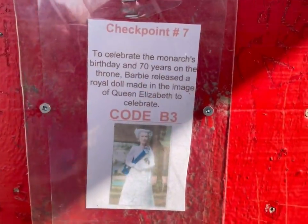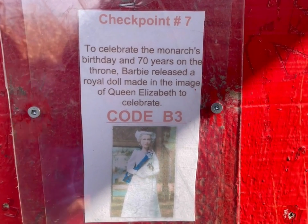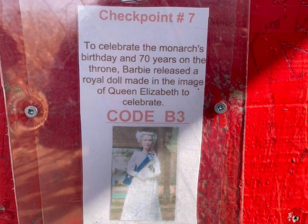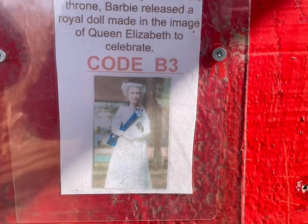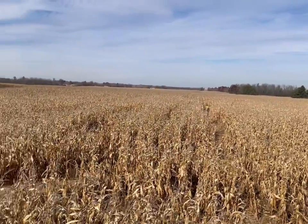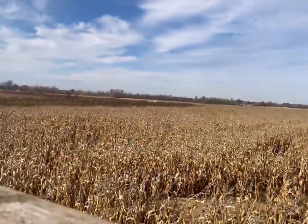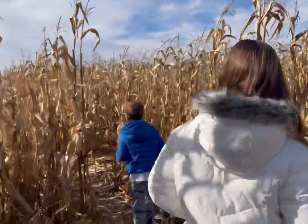So checkpoint 7. To celebrate the monarch's birthday and 70 years on the throne, Barbie released a royal doll made in the image of Queen Elizabeth to celebrate. Code B3. Let's go! Look, there's something down there! Guys! It looks like there's something over there! I can see something!